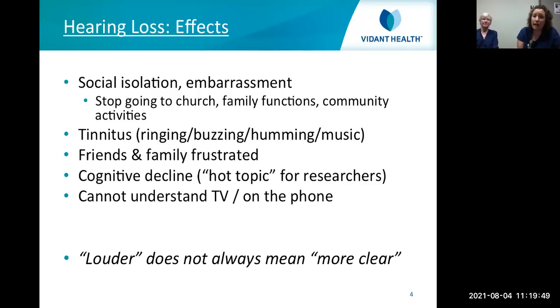And then a hot topic for researchers is that hearing loss may or may not contribute to cognitive decline. So people who have Alzheimer's disease or dementia, we don't know if hearing loss can speed that up or if it's just seen together with it, but that's something that people are looking into.